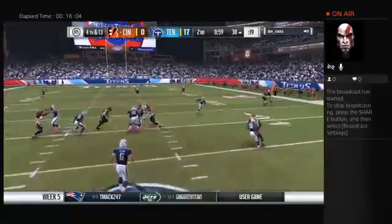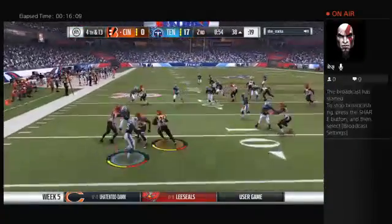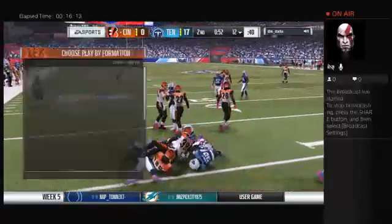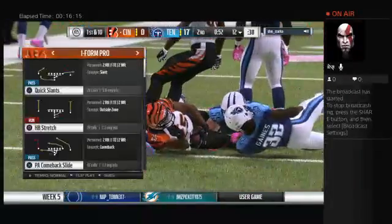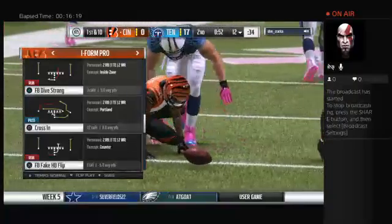Too hard. Oh, he'll field it in the end zone. Oh my God, I can't take these... yards on the return that time. And the Bengals will have a 1st and 10 from deep in their own territory. Cincinnati now ready to take the field.